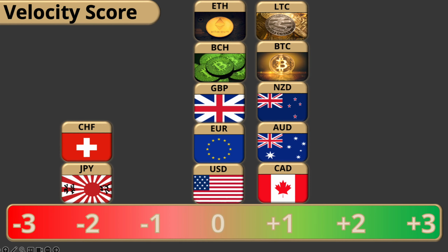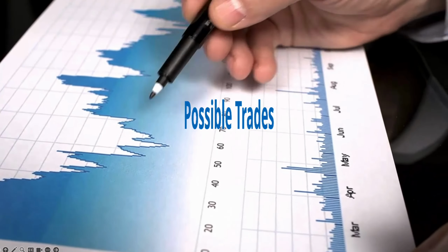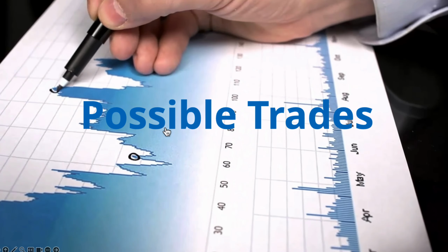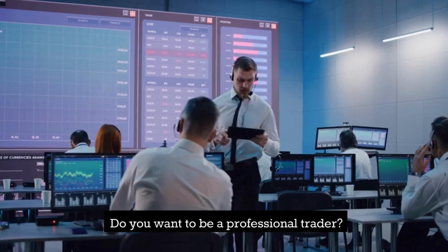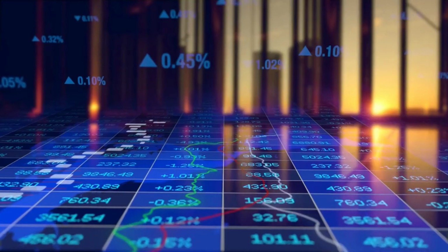So let's get into it. Let's take a look at the possible setups here and talk about what we can look for as far as the setup goes.